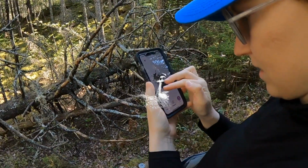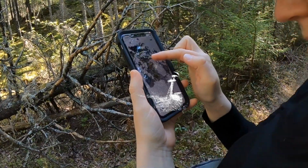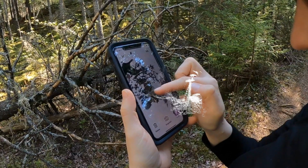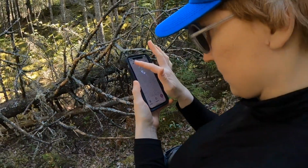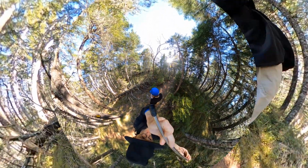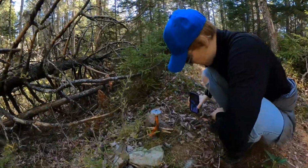Most recent one. Ooh, point cloud. Yeah, I like this one quite a bit. It's got this beautiful texture. So it's like one more awesome time. I really like... You're saving all these? Yeah, I'm just gonna take one more because it's fun.